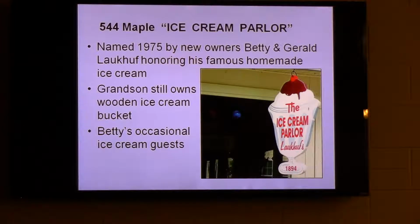The grandson, who lives in Austin, Texas, still has the wooden ice cream bucket. And there are occasional guests every summer, Betty tells me, visitors to Lakeside who walk down the street, who will come knock on her door and say, "Do you really serve ice cream here?" Betty keeps ice cream in her freezer, and two or three times a summer, she serves ice cream. And that's part of her offering hospitality in Lakeside.